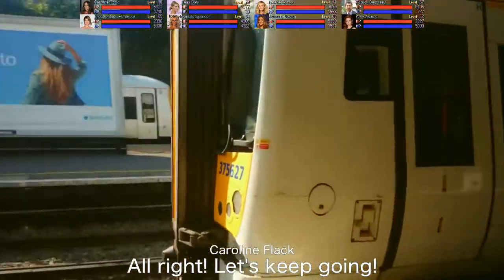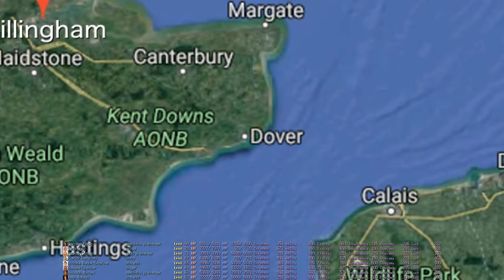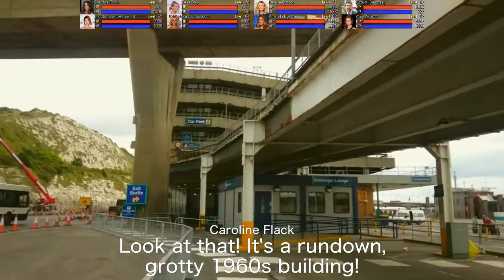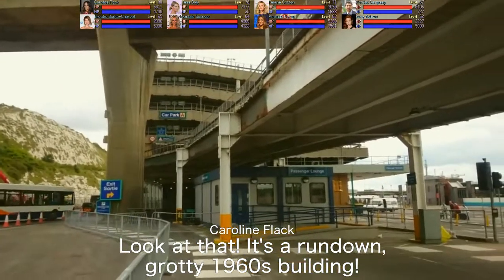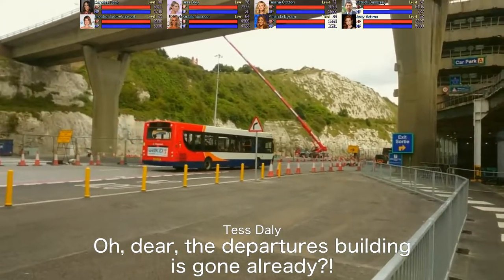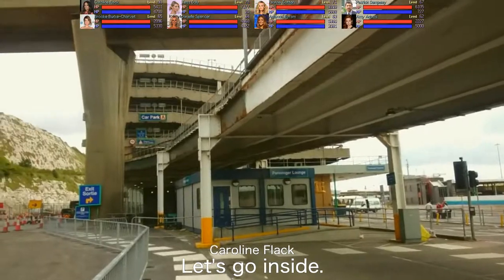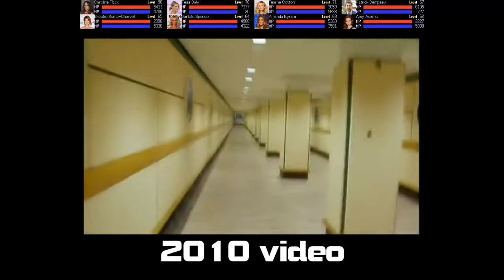So then, on the Electrostar, I go down to Dover, and here I am at Dover Docks, and just look at this awesome, run-down, grotty 60s building. But something is missing. On the left, the Departures building. It's gone! They've pulled it down! Really odd, probably because hardly any foot passengers go on the ferries from here, but it's just so odd, this whole place is weird.